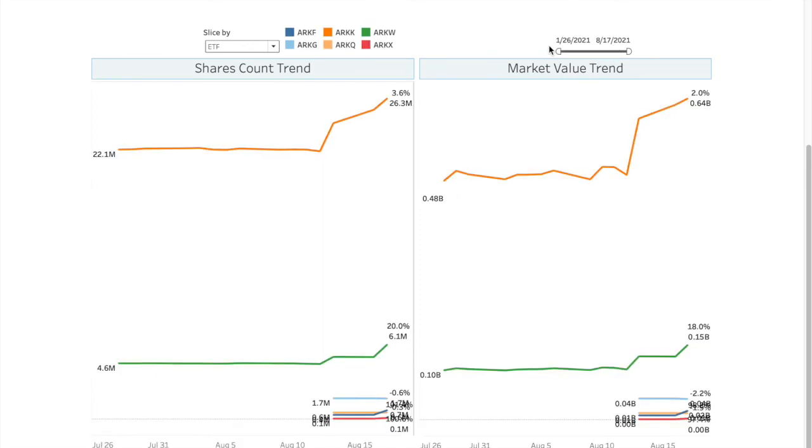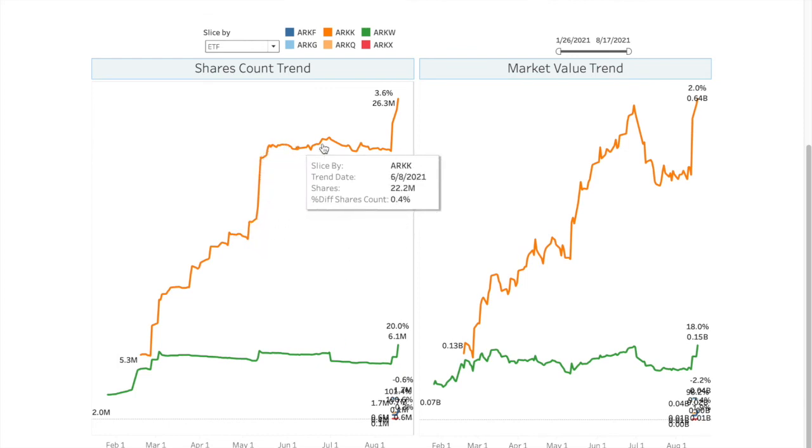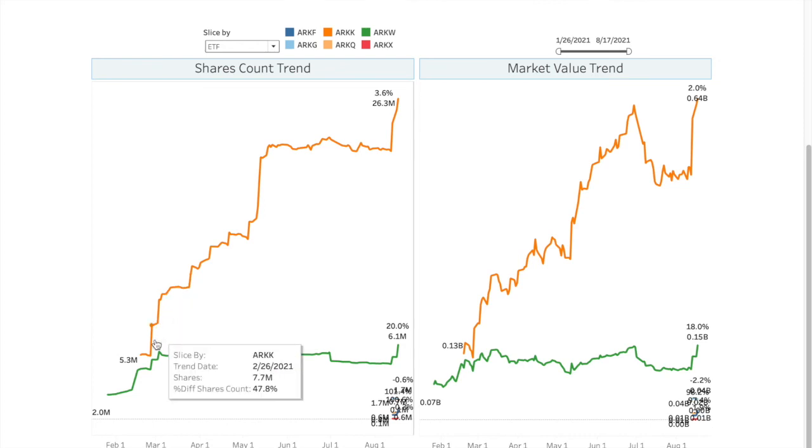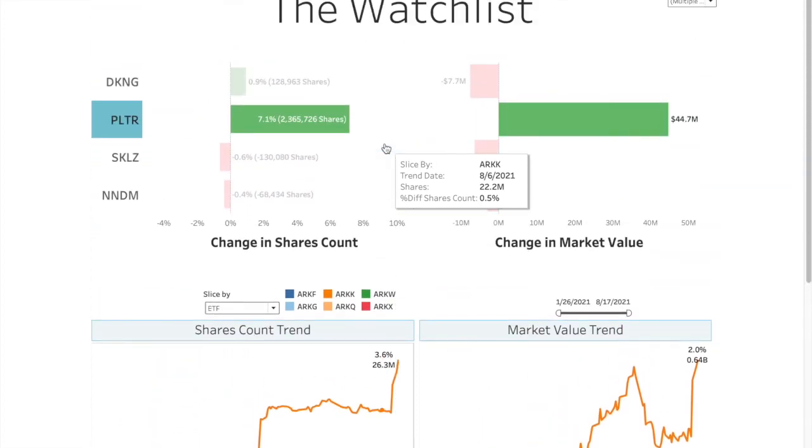If I select a longer date range, you will see this bullish trend in ARKK, how they have been buying more and more and more. I hope this turns out like Tesla for them, that exploded in the past. So let's see. It's a pretty big bet that they're making on Palantir. So let's see how it goes.